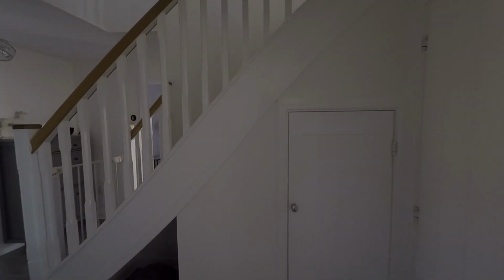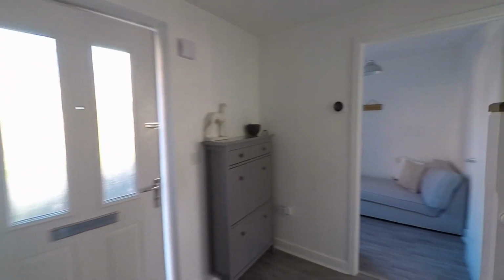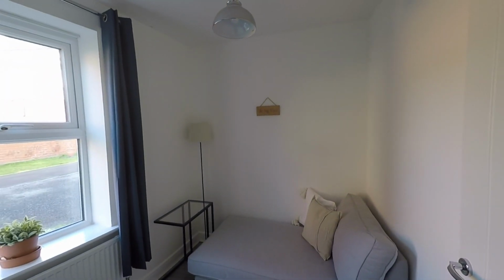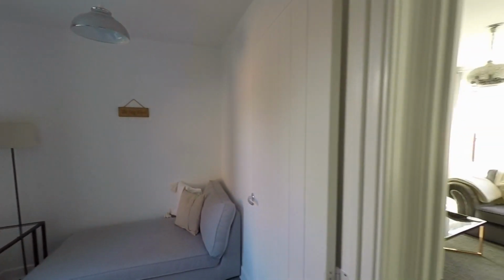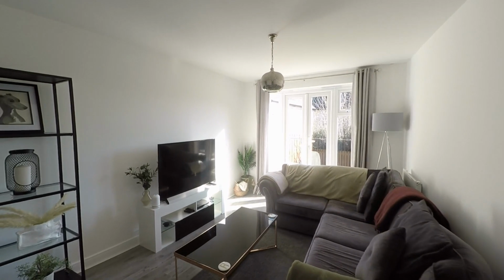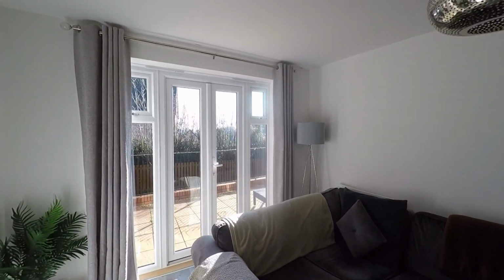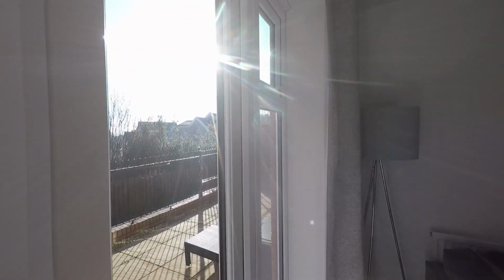Okay, if we take ourselves back through the hallway, we now get to see that we have this versatile room to the front of the property. This would make an ideal home office or a smaller sitting room or a child's playroom, for example. And then we have the main reception room, a real generous space here, plenty of room for a great range of seating furniture. Again, plenty of light coming into this room as well. And we have access out to the enclosed garden.